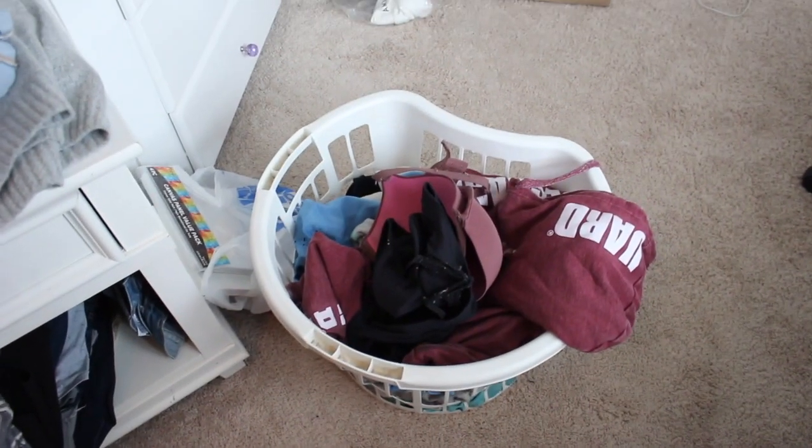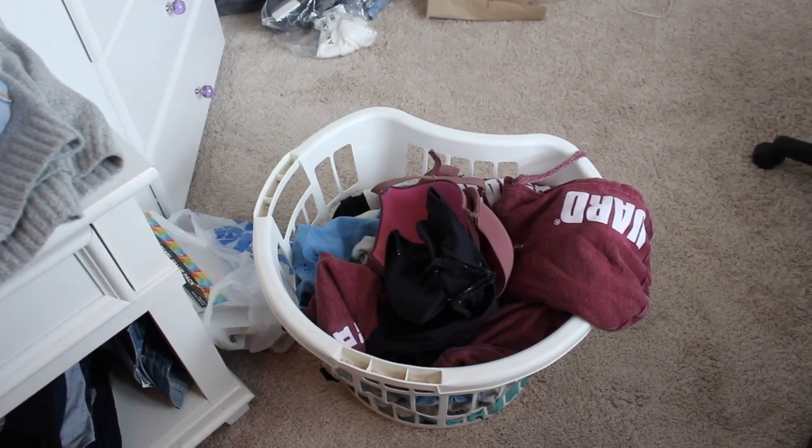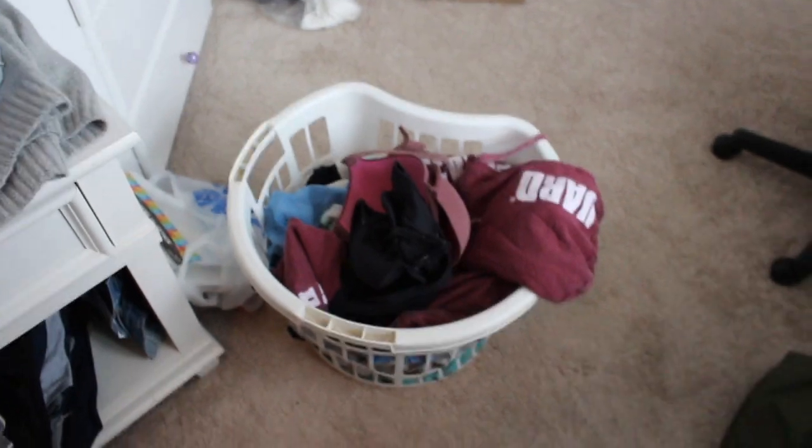I'm kind of shocked. I really didn't have that much laundry, and yes, I wash all of my colors together. I've never had any issues with that, knock on wood. So I'm just gonna throw it all in one load and get it done.